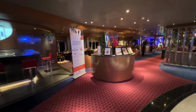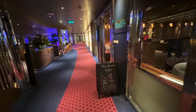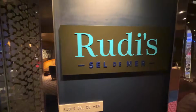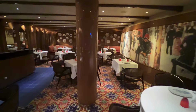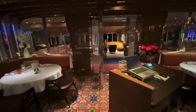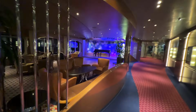Now right in front of us is one of the many bars they have on this ship. This is going to be the Ocean Bar, and this little desk right here is where you make all your reservations for your fine dining. Speaking of fine dining, here is Rudy's. Rudy's is the seafood restaurant on the Holland America ship. Rudy's Sel de Mar. I don't know if I did that right, but it's a nice restaurant. Didn't get the opportunity to eat in here, however, it was reported by several people to have great food. There's a little bit extension of the ocean bar area. Lots of seating down here.